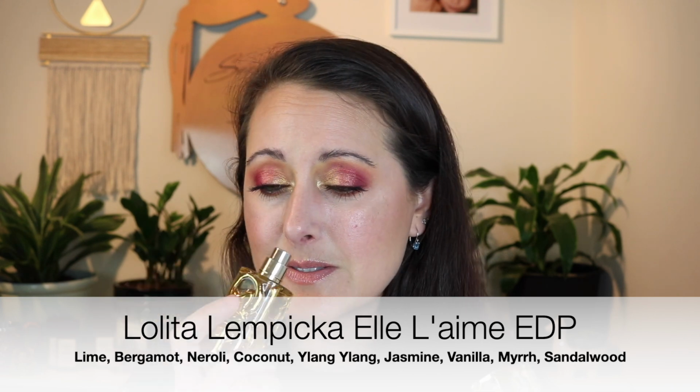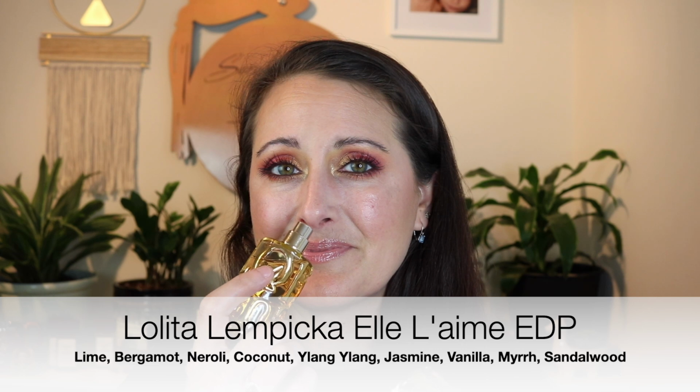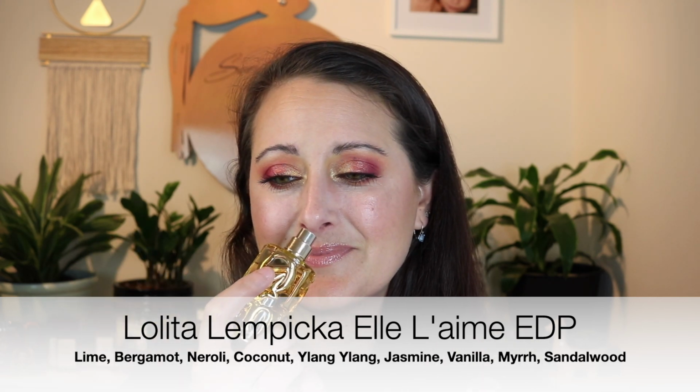This has coconut and myrrh. It's so beautiful. It's slightly sweet. You really get that beautiful myrrh note, but it's not a super resinous myrrh. It's softened by the coconut and the sweetness. I really, really like this.